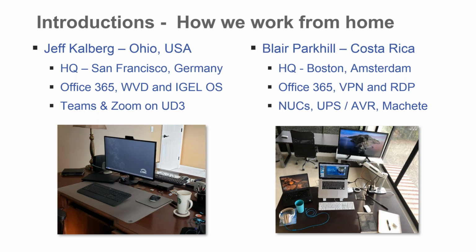I spend my day working in Microsoft's Windows Virtual Desktop. From time to time, I'll play with Citrix Managed Desktop as well, but my primary workspace is using that same experience directly with Microsoft, running it all on IGEL OS on our product called a UD3. This is a picture of my desk. And off to the left-hand side, just briefly, you'll see to the left of my monitor a UD3 there. I use Teams and Zoom both, locally running on the UD3. When I'm in a GoToWebinar or GoToMeeting, I run that actually inside my virtualized environment.